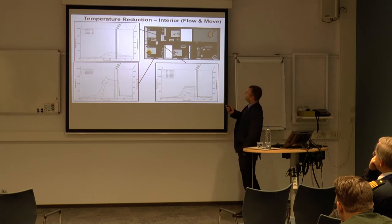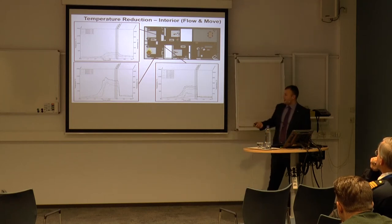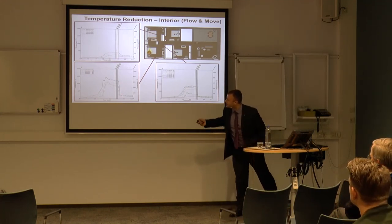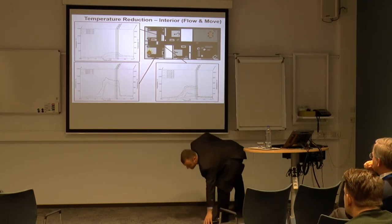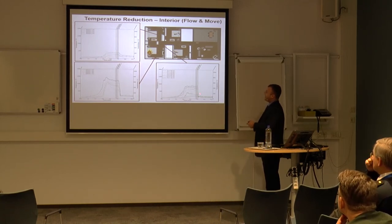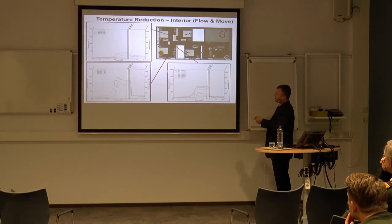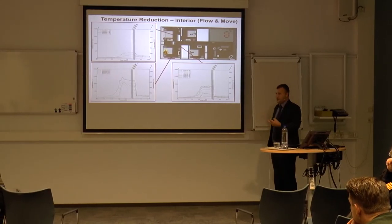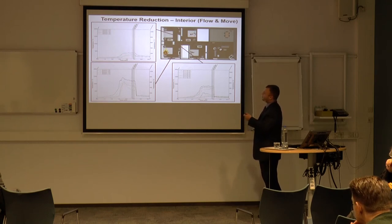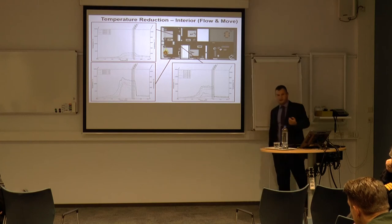Temperature reduction. So we take a look at interior. This is again back to the interior attack. These are the bedroom one temperatures. You can see the delay in reduction based on how the tactic was applied. Interestingly enough, obviously you see at the end of the hallway, as soon as we open the line, we're getting cooling because our stream is hitting that location. Going to bedroom two, which is the bedroom across, we can see that we do get a reduction in temperatures in there, just a little bit slower.